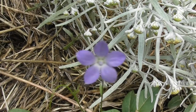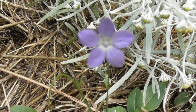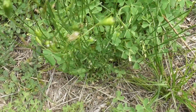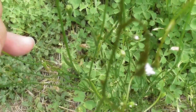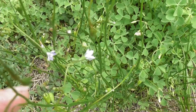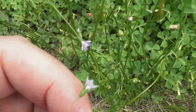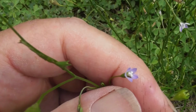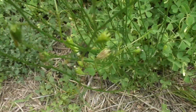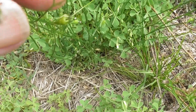A native bluebell. Do I recall they grow in Centennial Park in Sydney? I can't remember. It's been decades now. But there are bluebells and bluebells. Learn to recognise them. These ones seem to be very tiny. They're bluebells too, but they're so tiny. Why are you so different? You're so tiny, aren't you? Suppose it depends on where you're growing.